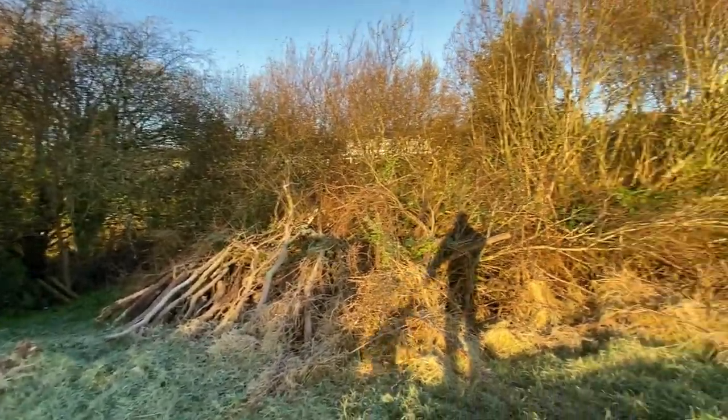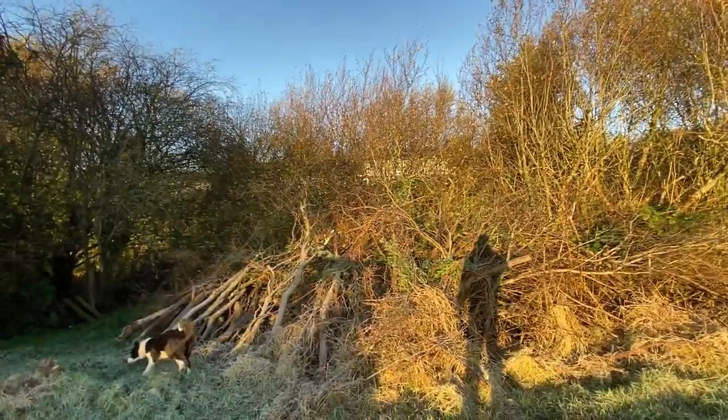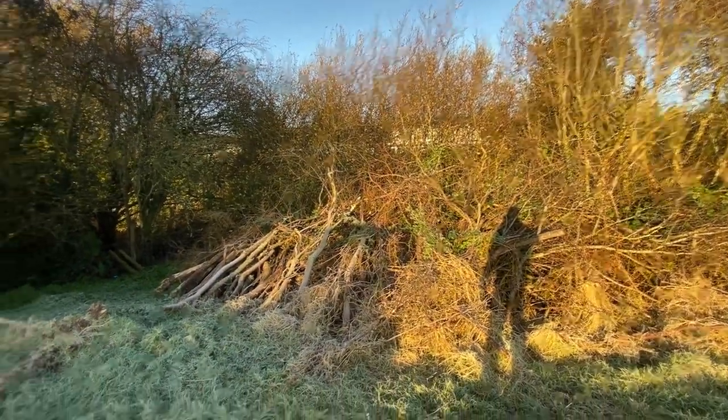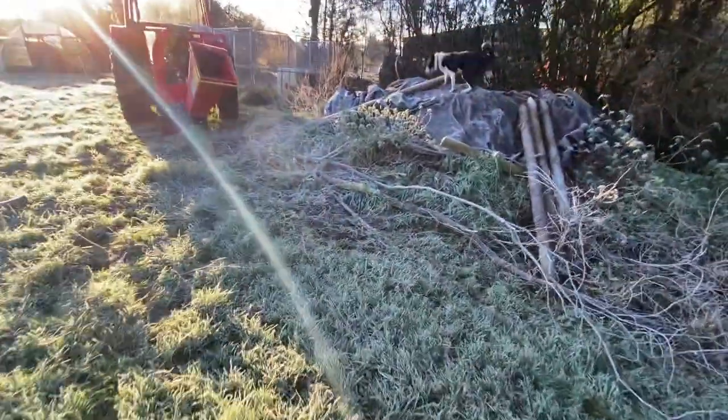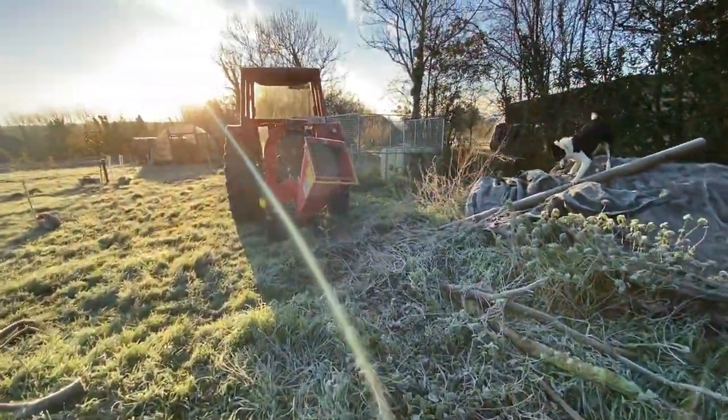So my plan is to get all this here chipped up. It's going to take a while, but it's good. The ground's pretty frozen, so it means I won't be doing as much damage walking up and down on it. And yeah, let's get at it.